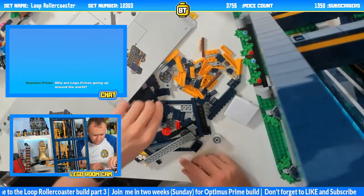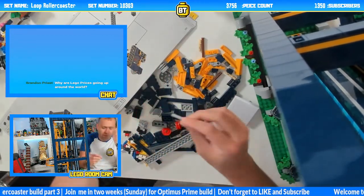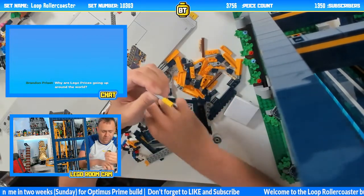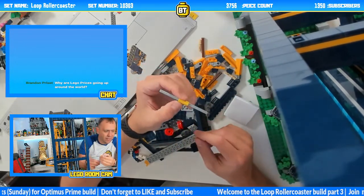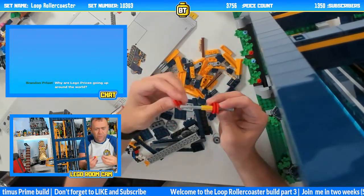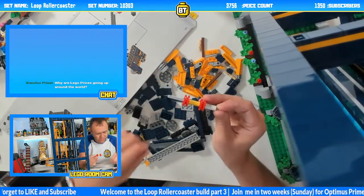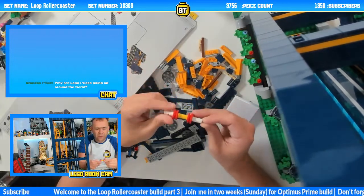Then we get a 5 length axle piece here. That's going to go into a yellow connector piece like that, and we'll stick another 5 length axle piece into the other end to make a longer piece here. Either side of that we've got these red wheels that just go on up to there, and then we've got our Technic white cylinder goes on the other side after that, all the way through.